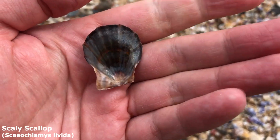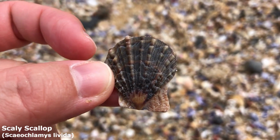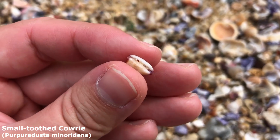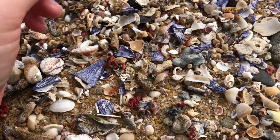Yeah, nice black and brown one. I'm surprised I haven't seen more scaly scallops. They're a very common shell around here. Oh, I am lucky again. Look at him. The smallest cowrie species from here. It is a little small-toothed cowrie. He is very adorable. Where'd he go?